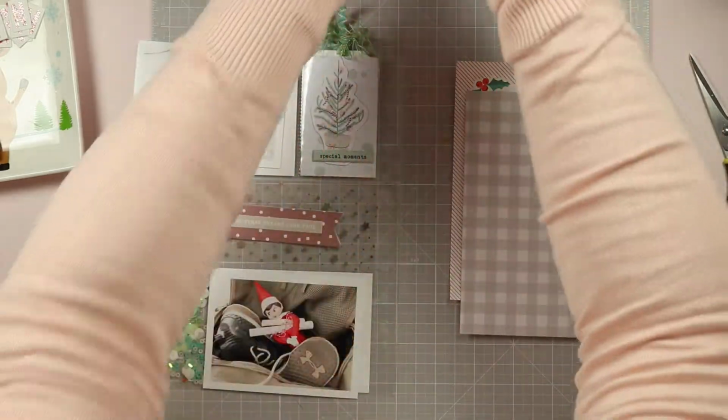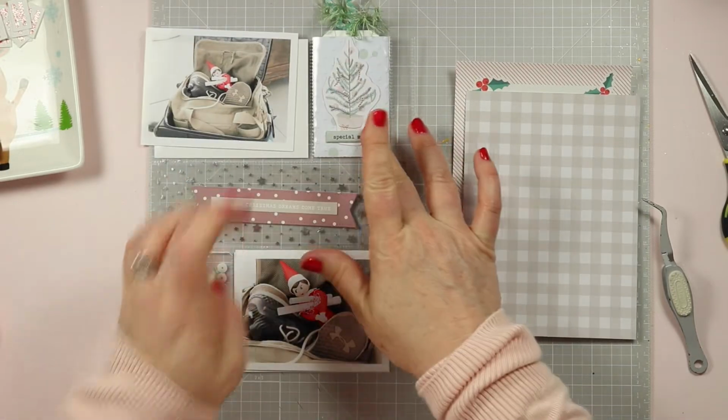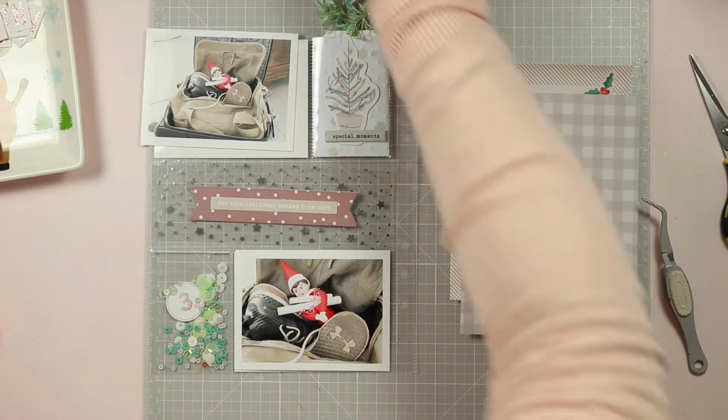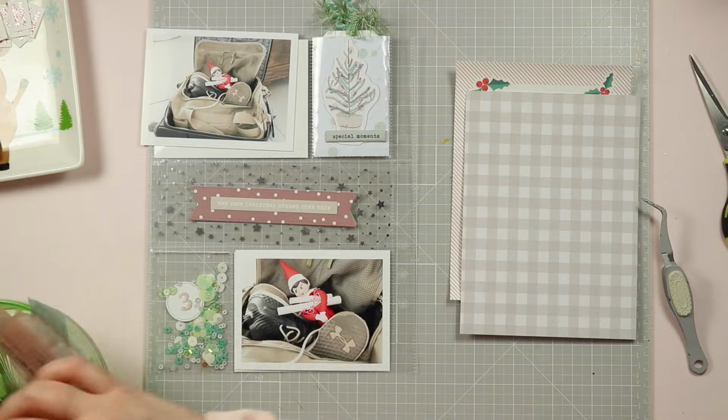So I've picked a puffy word there. It says special moments, and I'm using some wet adhesive, some wet glue to adhere that down, because it is outside the page protector. I want to make sure that it's stuck down really well and that it's not going to go anywhere.